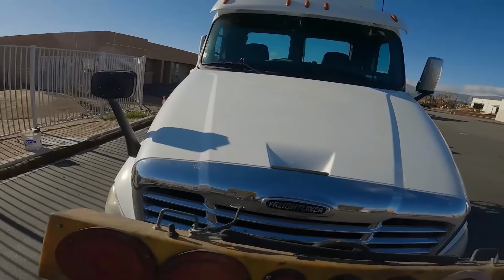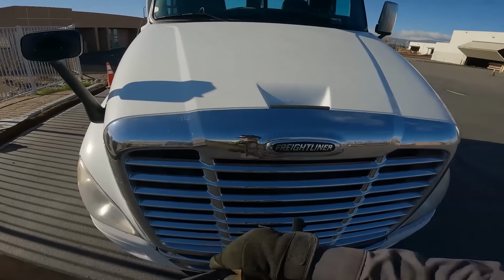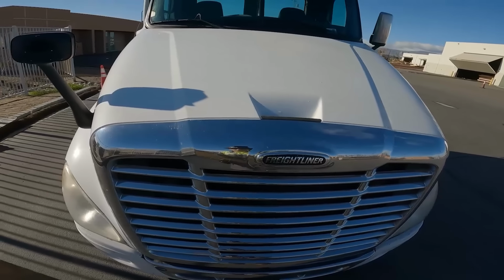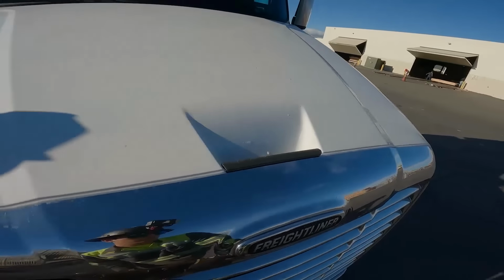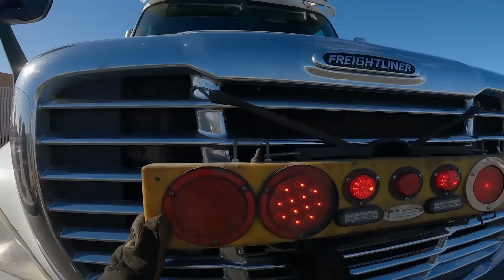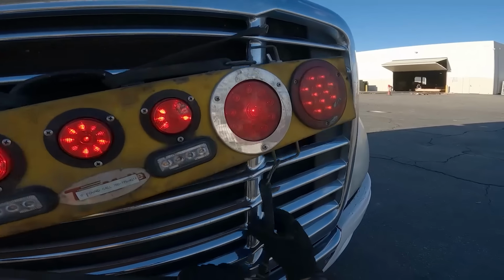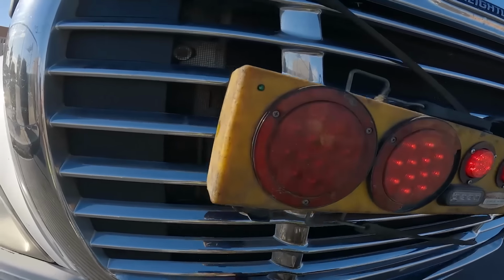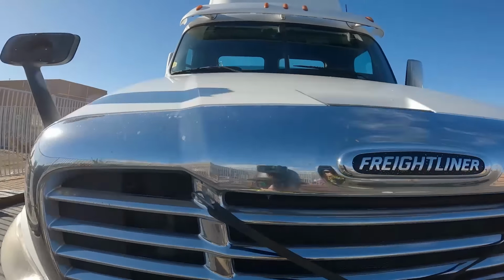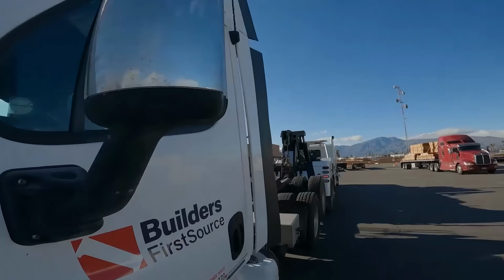Okay, light bar. This is wireless, battery operated. On these freight liners, this is my method. I go through the center, go corner, corner, turn it on, and then I usually do a cross. So I go cross, cross. Give it a little wiggle. Looks good to me. I'm gonna give this one more go. Nope.